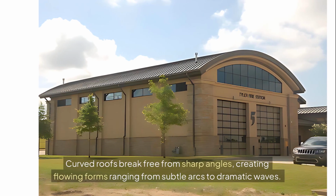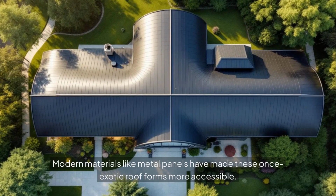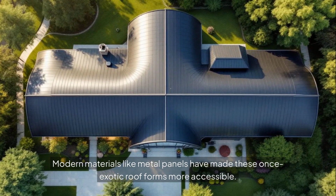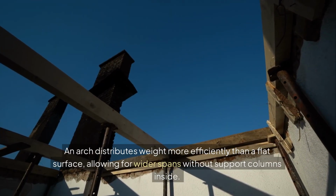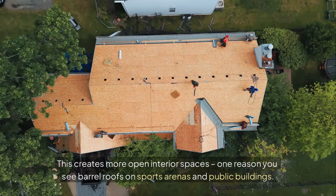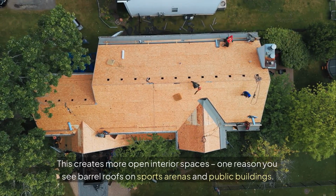13. Curved barrel roof. Curved roofs break free from sharp angles, creating flowing forms ranging from subtle arcs to dramatic waves. Modern materials like metal panels have made these once exotic roof forms more accessible. A curved roof is inherently strong. An arch distributes weight more efficiently than a flat surface, allowing for wider spans without support columns inside. This creates more open interior spaces, one reason you see barrel roofs on sports arenas and public buildings.